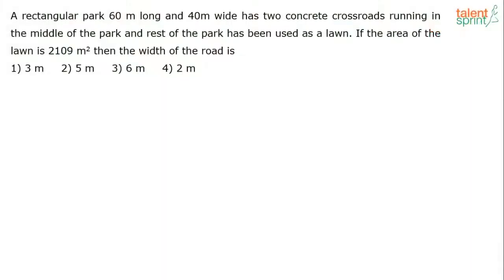Now, the next question is from mensuration. You know that mensuration carries a good weightage in SSC exams, especially in the SSC Tier 2 exam. So you got to be thorough with all the formulae from mensuration, be it 2D or 3D geometry. Let us solve a couple of questions from mensuration as well. So the first question from mensuration for this particular session is this one.